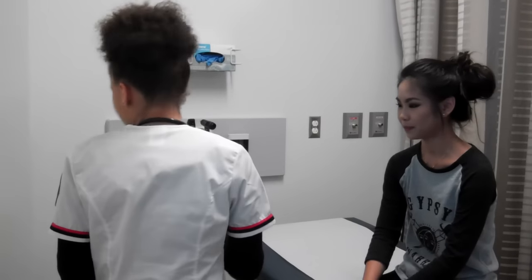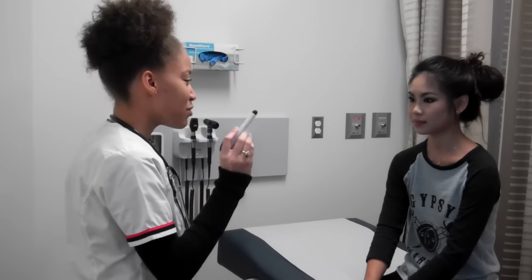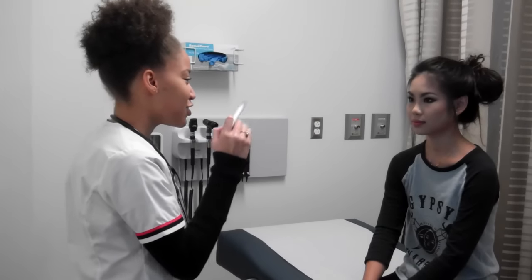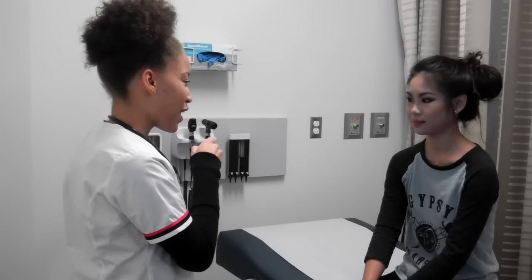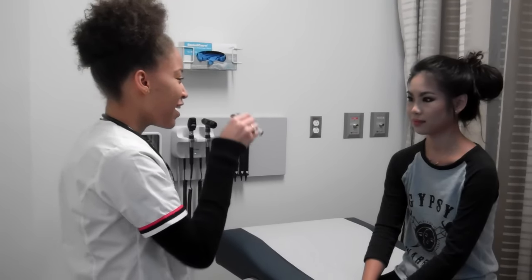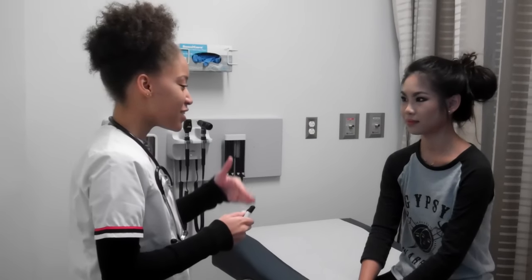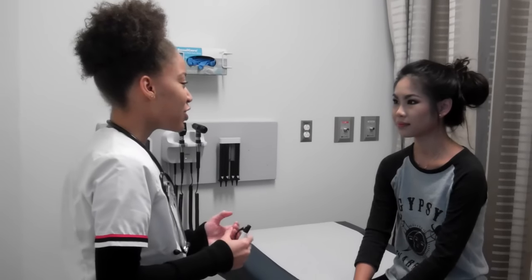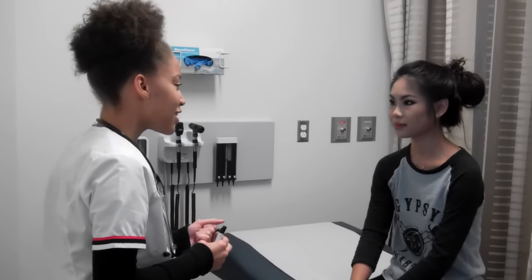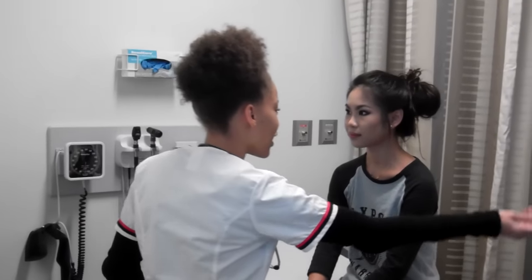Now I'm going to do the six cardinal positions of gaze test. Just follow my pen with your eyes only, and don't move your head or your neck. Okay, good. Eye movement was parallel, which is what we're looking for. So with this test and the previous test, cranial nerves 3 and 6 are intact. Now I'm going to do a pupillary light reflex test. Just stare straight ahead, and I'm going to come in at a 15-degree angle.